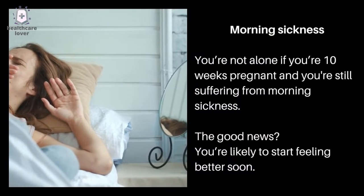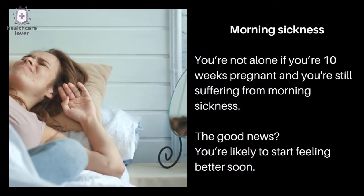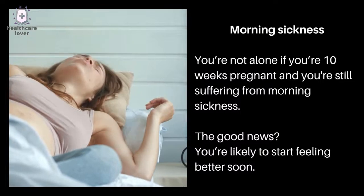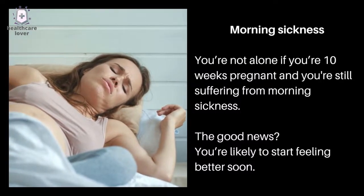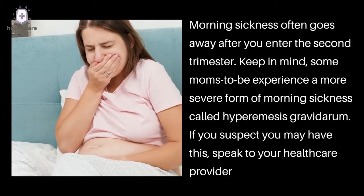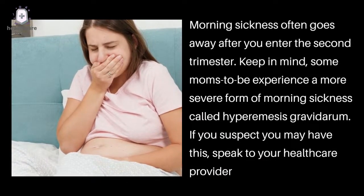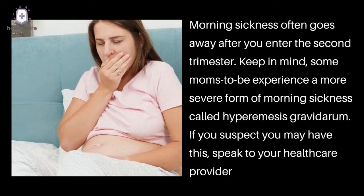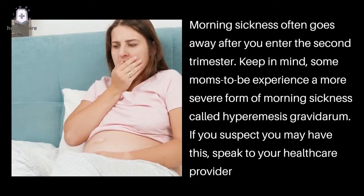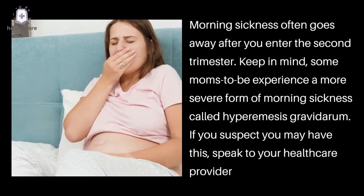10 weeks pregnant. Your symptoms. At 10 weeks pregnant, here are some of the symptoms you may be experiencing. Morning sickness. You're not alone if you're 10 weeks pregnant and you're still suffering from morning sickness. The good news? You're likely to start feeling better soon. Morning sickness often goes away after you enter the second trimester. Keep in mind, some moms-to-be experience a more severe form of morning sickness called hyperemesis gravidarum. If you suspect you may have this, speak to your healthcare provider.